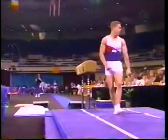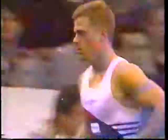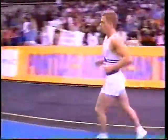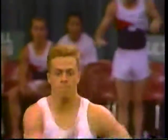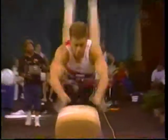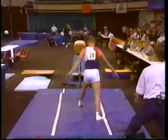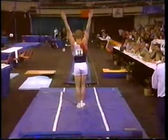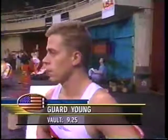Well, it was a good vault out, but it's supposed to be done in what's called a laid out position, so that means that the body not only should be stretched or straight, but the knees need to be straight also. This is, it's right on the line. At some point, it's either laid out or it's tucked, and we'll see how friendly the judges are feeling today. Sort of in the middle of both. 9.25. Well, they called it a layout.